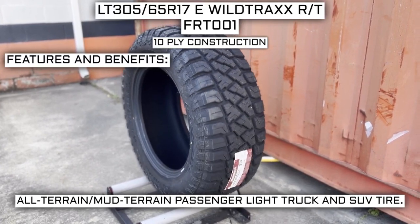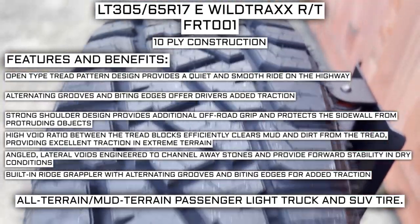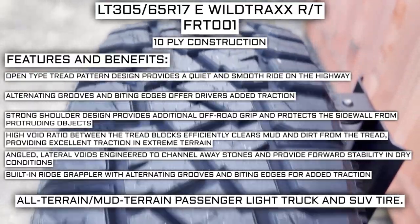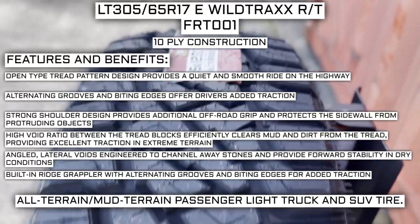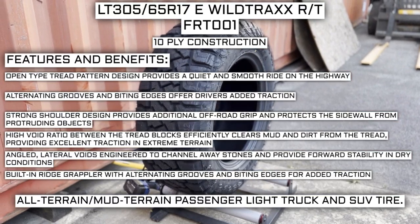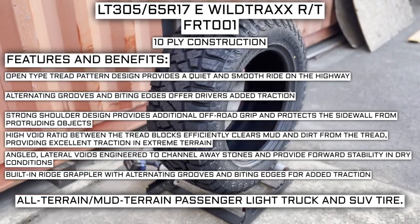Some of the manufacturer-listed features of this tire include open-type tread pattern design provides a quiet and smooth ride on the highway. Alternating grooves and biting edges offer drivers added traction. Strong shoulder design provides additional off-road grip and protects the sidewall from protruding objects. High void ratio between the tread blocks efficiently clears mud and dirt from the tread, providing excellent traction in extreme terrain. Angled lateral voids engineered to channel away stones and provide forward stability in dry conditions. Built-in ridge grappler with alternating grooves and biting edges for added traction.